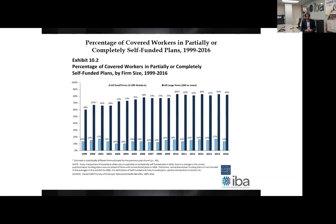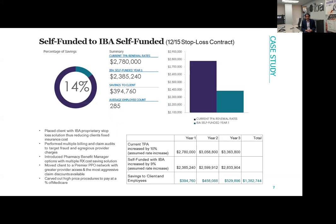Also, smaller firms, between 3 and 200 lives, have also grown in the last couple of years. It shrunk down in 2016, but that's standing still at 13%. So obviously self-funding is popular for all the reasons we've talked about today, and employers are gravitating to it over time. The next two slides I'm just going to wrap up with.